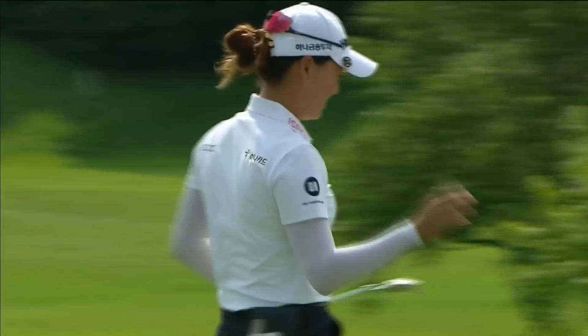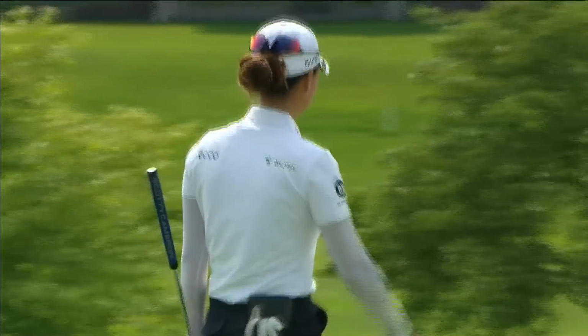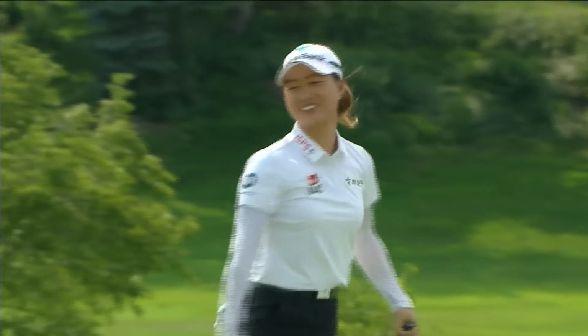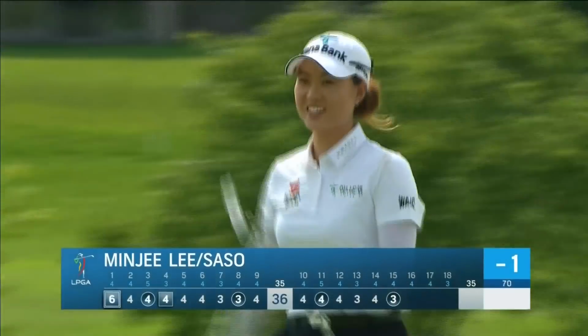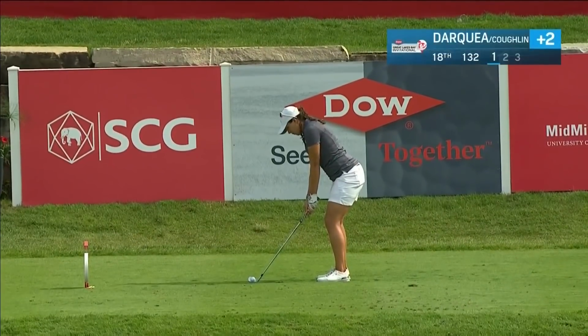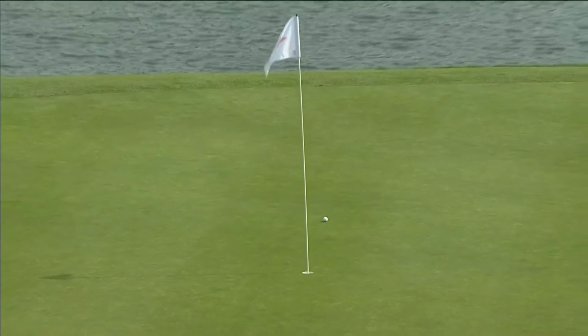And how about that, with the great par save on 14 and now dropping a lengthy birdie putt. Sasso's making a habit of bouncing back from doubles. All right, the first LPGA card holder from Ecuador, Daniela Darquea, at the 18th. Right at it, straight ball flight. Wow.